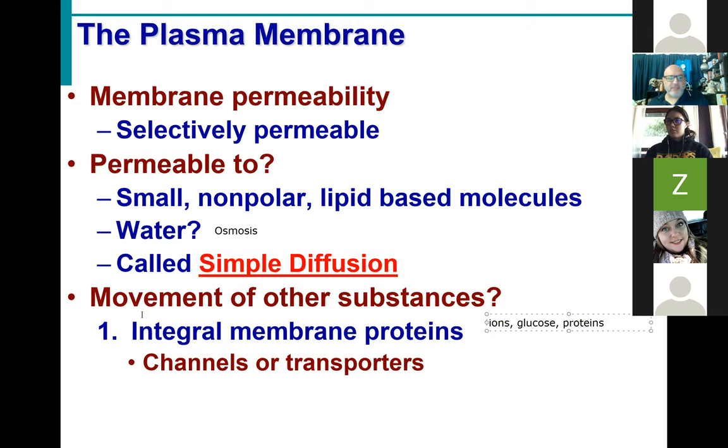Those transmembrane integral proteins come in two flavors, channels or transporters. And what do you think the difference between a channel and a transporter is? Any idea? One takes energy. Exactly. A channel does not use energy.